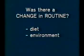There are a whole lot of questions you must ask the owner. When did the symptoms start? Was there a change in routine, for example in the diet or in the environment, prior to the clinical symptoms?